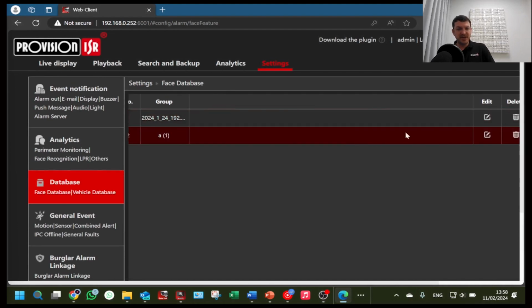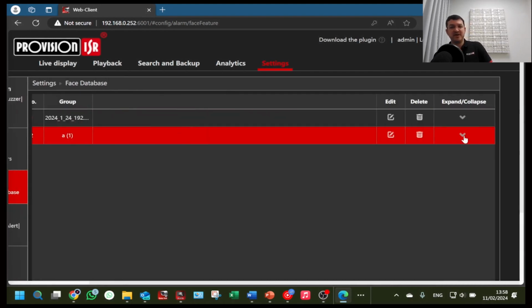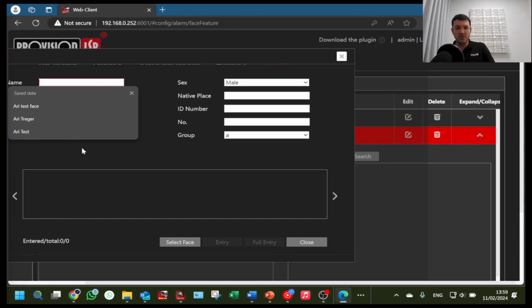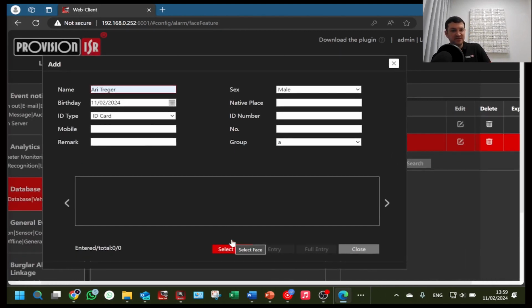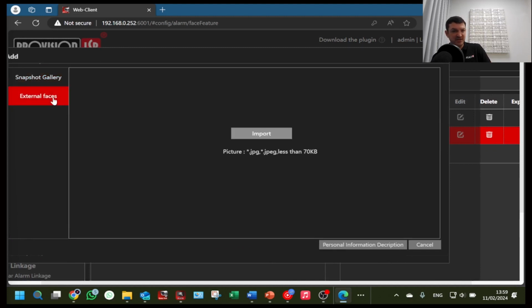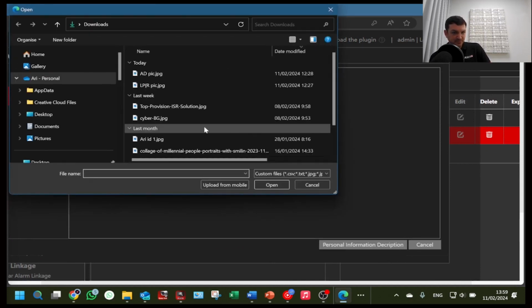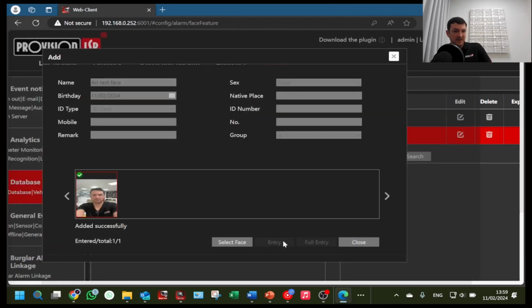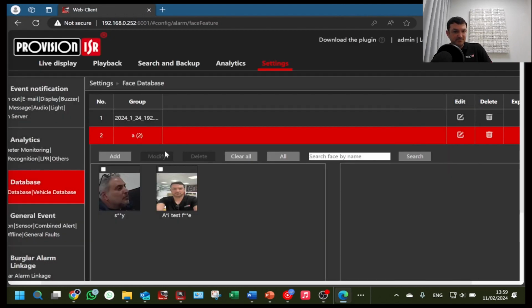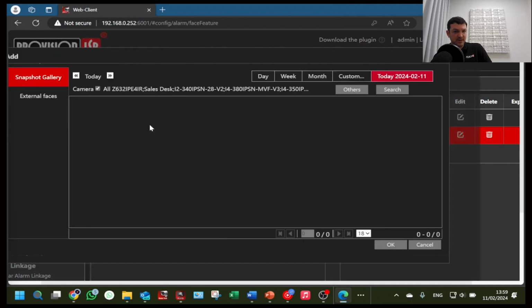Moving on to the database within the NVR, we can add faces from an external device or from our snapshot gallery. The snapshot gallery contains images of faces detected on our face detection enabled cameras. So we're going to add it from an external device. In this case, and now we're going to add from our snapshot gallery.